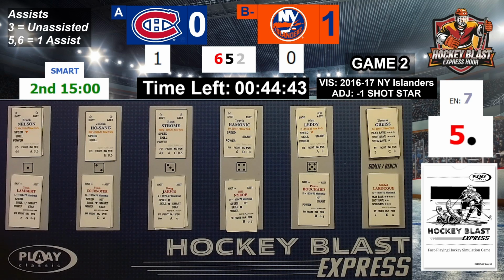7, player with the best shot rating. It's between Lambert and Knoyer. We got to think about this one. We'll say Lambert. And it will be Knoyer scoring the goal. So Yvonne Knoyer will score the goal.